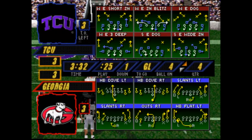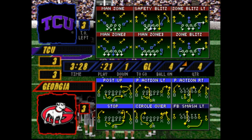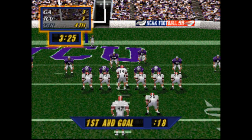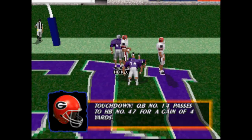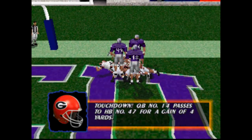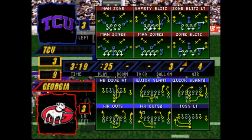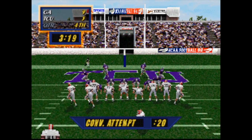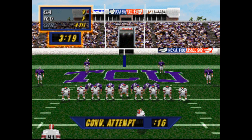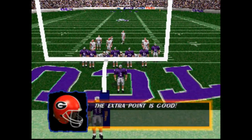Run by number 47 for a gain of 3 yards. First and goal at the 4-yard line. Touchdown! Pass complete to number 47 for a gain of 4 yards. The kick is good.